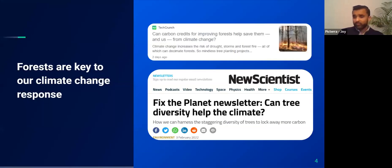As I said before, forests are crucial for mitigating climate change, because many forests continue to be driven by human activities. And to support more sustainable forest uses, it needs to be measured and monitored by tools like geospatial tech.